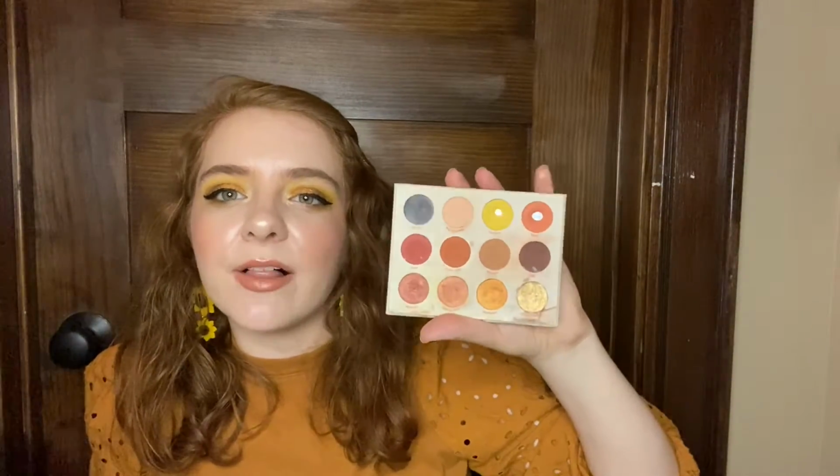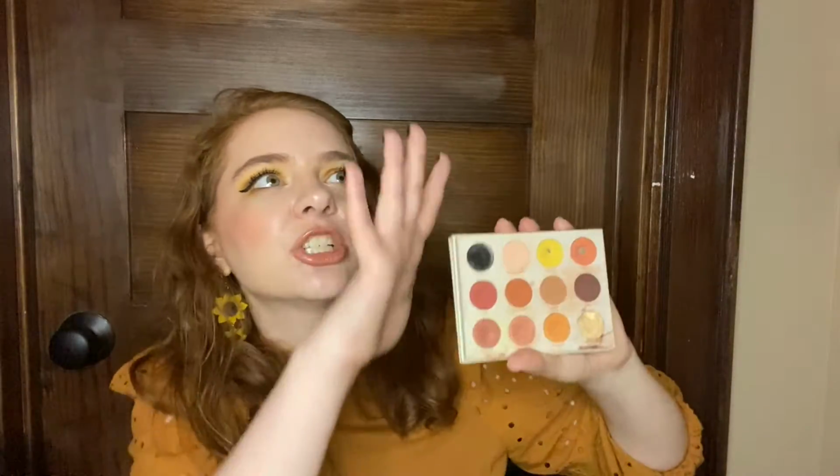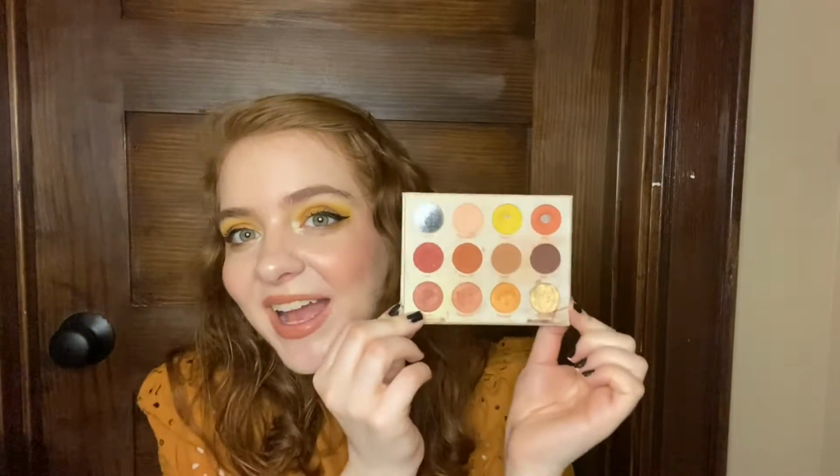This is like the changing leaf color palette. It's got browns, it's got oranges, yellows. It just is like the changing of the leaves palette for me. And you guys know I love these tones. I love warm tones. This is a great neutral for me palette.